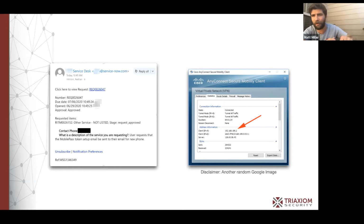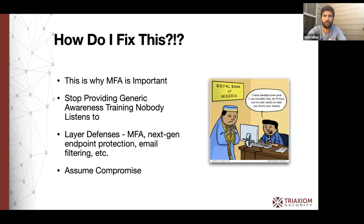I'm sitting there refreshing this user's mailbox as fast as I can. And I see all the help desk emails coming in. I'm deleting them as fast as I can. Or I actually created a new folder and archived them to that folder, and then marked them as read, hiding them as fast as I could. Then from there, I could click on that link, set up mobile pass on my phone, and gain access to their VPN. So now I have internal network access.